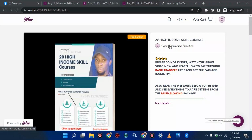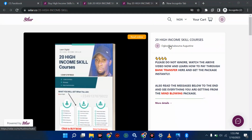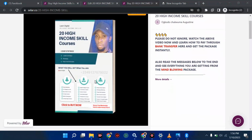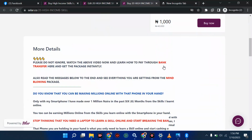So when you open the website, depending on where you saw this advert, whether it's on Facebook, Instagram, or any app, it's going to take you straight to this place. This picture here shows you're in the right place. To make payment, all you have to do is move down, or you can decide to read through and see what's there.